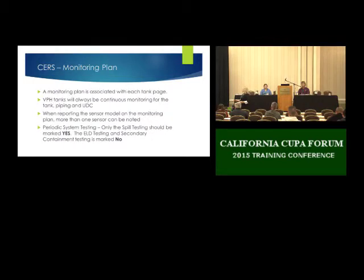A monitoring plan is associated with each tank as per usual. VPH tanks will always be continuous monitoring for the tank piping in UDC. There's really no other choice when you get to that point. When reporting sensor model on the monitoring plan, more than one sensor can be noted. As you've seen before, because we have a sensor in the sump and a sensor in the hydrostatic portion of the secondarily contained sump, you're going to have at least two sensor models, and you may have three, depending on your vacuum. That section allows you to write multiple numbers in it.